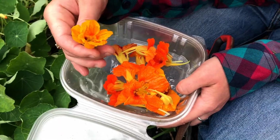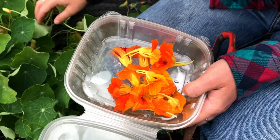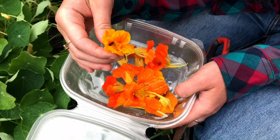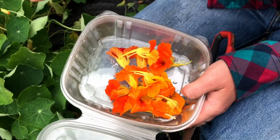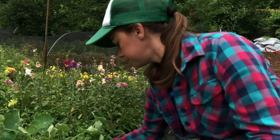Really, really peppery and spicy. I think they kind of taste like wasabi. They're really intense, and the whole plant is actually edible. We grow these at our indoor farm for microgreens. You want to try one? You tell me. Try it.